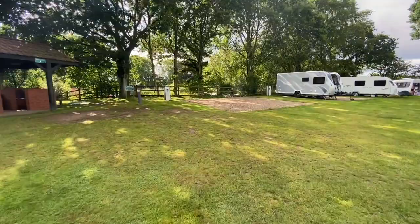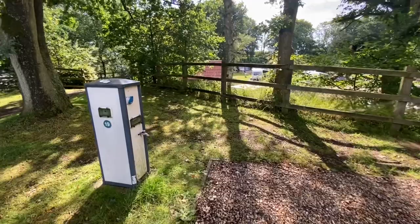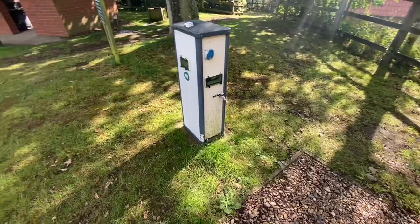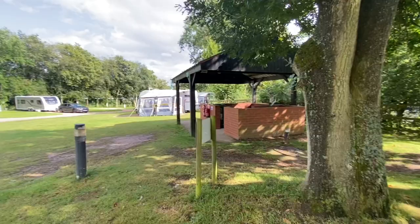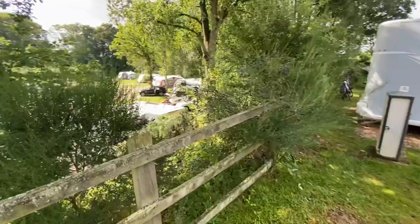So this is an empty super pitch here. Hard standing. There's your waste drain there. You've got obviously electric hookup, which is 16 amp. And you've also got water outlet there as well, to connect your hose up to. Can't see a TV point as it goes, so probably no TV point. And then, that's our pitch actually down there in the lower area.